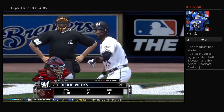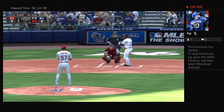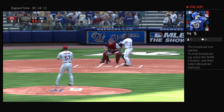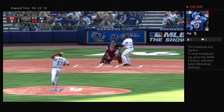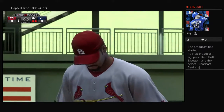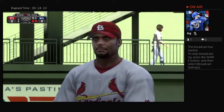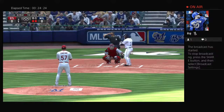Ricky Weeks will stand in, getting the start here despite being out of the lineup last night. Here's a good fastball that time as Santana jumps ahead, 0-1. Boy, he may strike out the side on 9 pitches. 7 down, 2 to go.